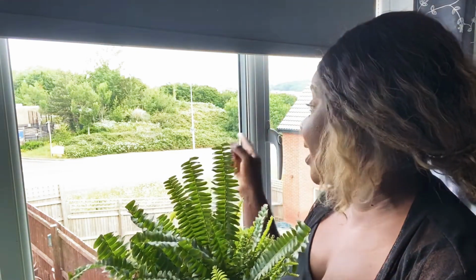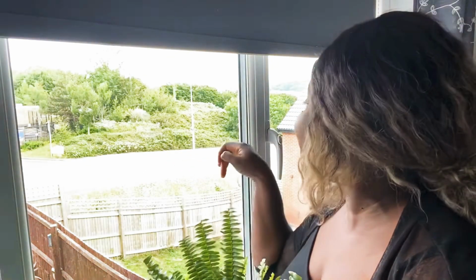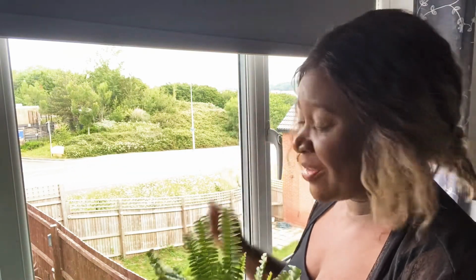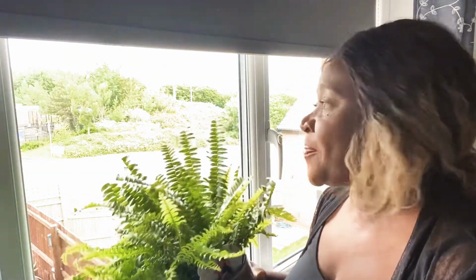I look into my garden, I look down into my garden, and I look into the road. I can see the streets, and there's a nice meadow. I don't know if you can see it right behind my fence. There's a nice meadow garden, and then you have the streets, and across the road is the fire station, and it's so beautiful. And I wake up to this beautiful fern that keeps my room toxin free and gives me plenty of oxygen at night. So that's what I have in my bedroom, this one. Again, another beautiful plant.